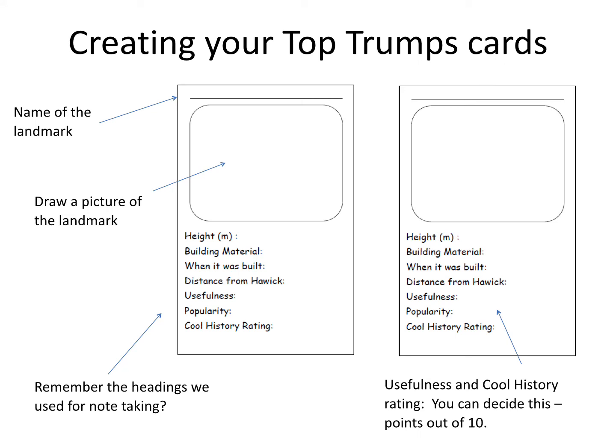You're going to do the same thing for cool history rating. This is up to you to decide. Read through your information and decide how cool you think that this landmark is based on its history. For example, the Falkirk Wheel is quite new. It maybe doesn't have such a cool history rating, so we might give that a 1 or a 2. Whereas Stirling Castle was the place where Mary Queen of Scots was crowned and was the site of lots of battles, so we might want to give that a higher rating.